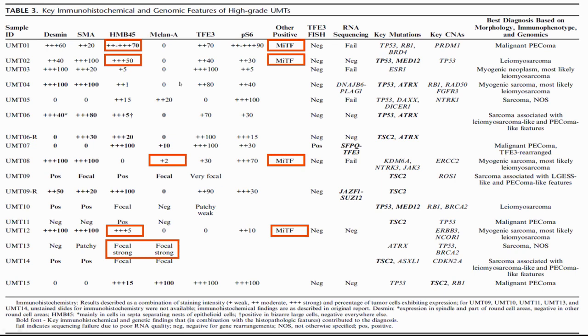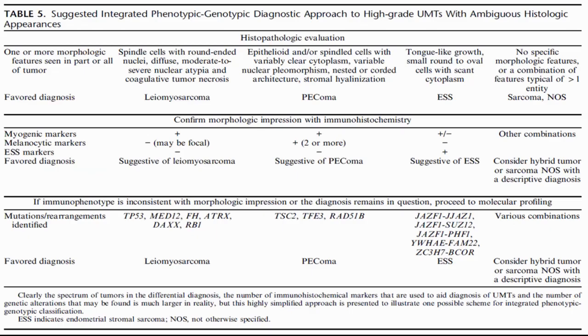So it kind of leads us into a conundrum. What do we do in these cases? They had proposed an algorithm for how to diagnose whether it's leiomyosarcoma, PEComa, endometrial stromal sarcoma, or sarcoma NOS. But of course, this is all an evolving subject at the moment. So definitely we need more work into these to really determine the histogenesis of these PEComas and whether they are actually distinct from smooth muscle tumors.